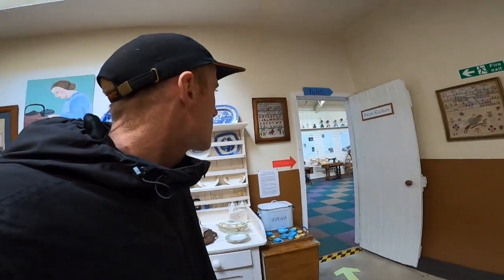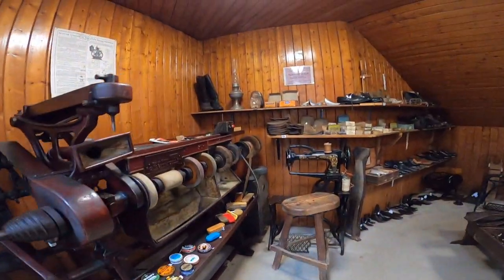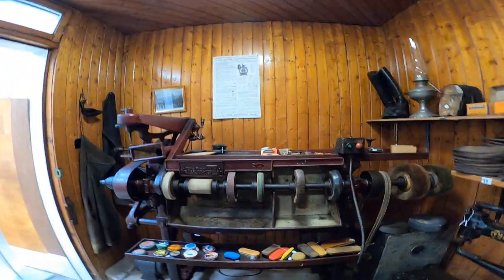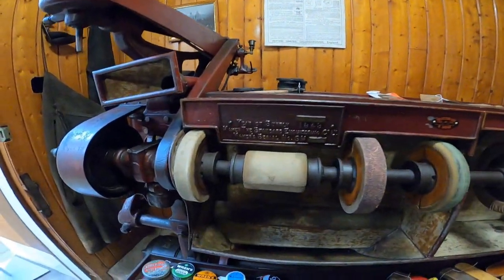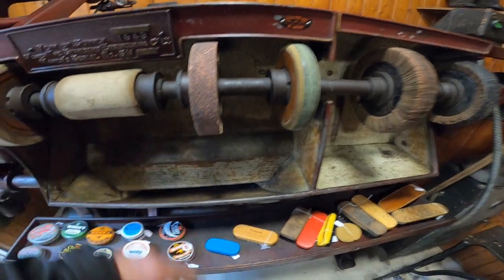I'm just kind of making my way around. There's some more buildings here that I didn't actually see yet. Some more little rooms. Look at this, folks. This is the cobbler and the shoe polisher. And look at this machine here that would have been used to polish the shoes with all the different grades of polishing wheel. And then the different polishes.